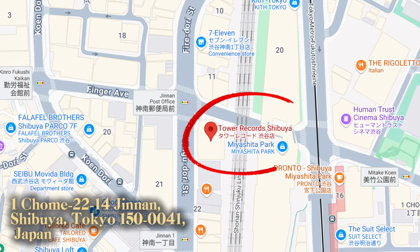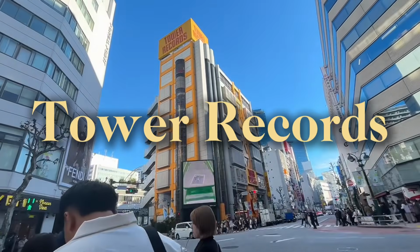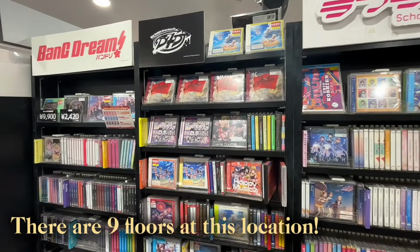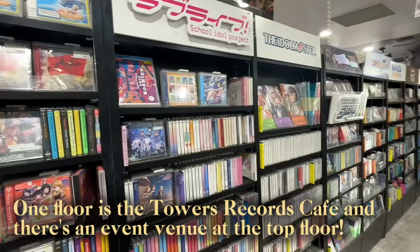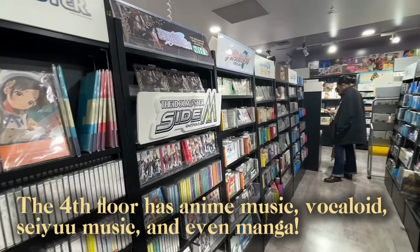So now we're heading over to Shibuya to Tower Records. And I know those of us that are millennials living in the US probably mourn the death of Tower Records. I know I do. But here in Japan, Tower Records is not only alive, but doing really well. And if you like Tower Records, or what used to be Tower Records in the US, this is even better.